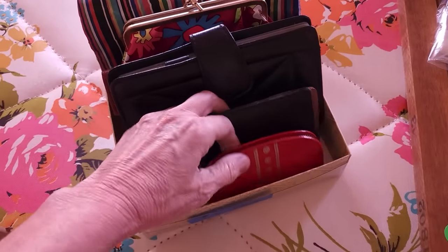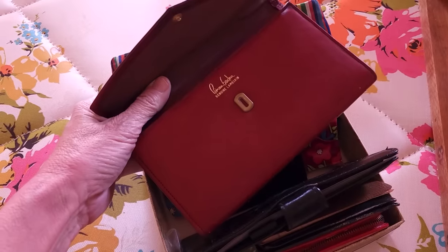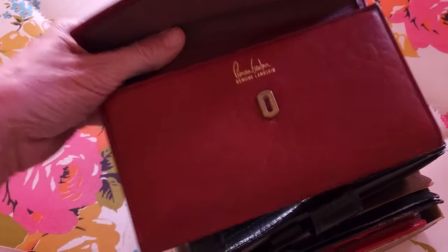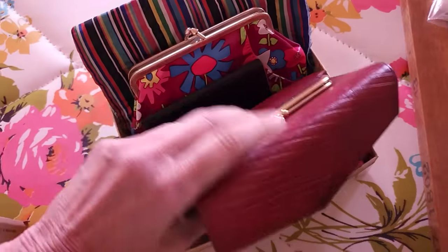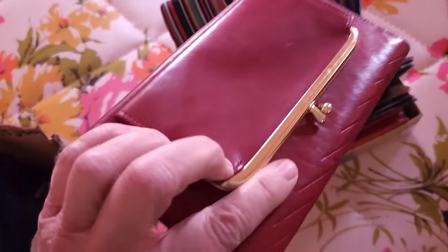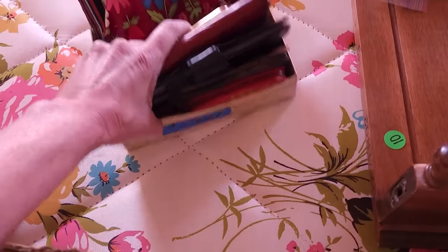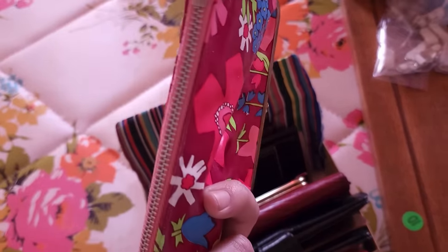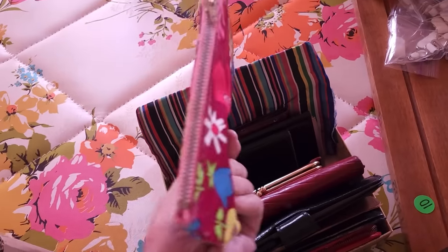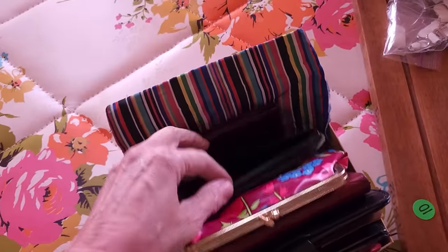Got some wallets here. Just going to peek through, see if there's anything super fab. What does that say? Princess Gardner Genuine Lambskin. Seems like a very nice functional wallet. Very slight discoloration on some of the edges. These are $4 each. Oh, that one's fun. Oh, it's vinyl. Look at that. It zips on the bottom. Or if you just need to really dig in there, you can just... I feel like I would be the one who opened both ends at the same time, and then that would be a disaster.